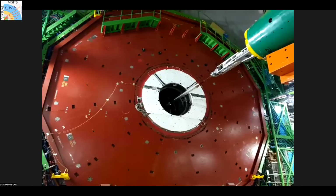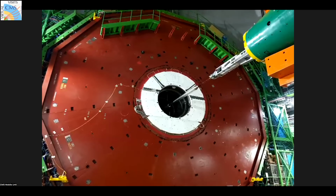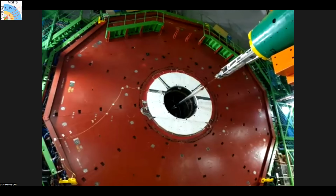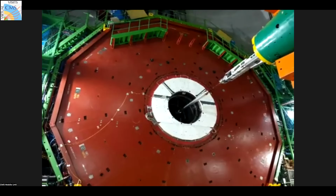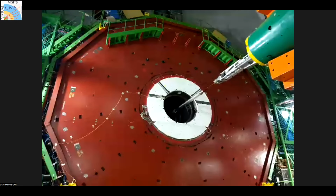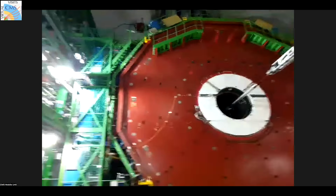This beam pipe was replaced around 2020 or 2021 during the long shutdown. It was replaced so that it can accommodate the next generation pixel detector and tracker that is going to come in. We should discuss the upgrades at some point, Claire, but this is sort of a hint towards that.